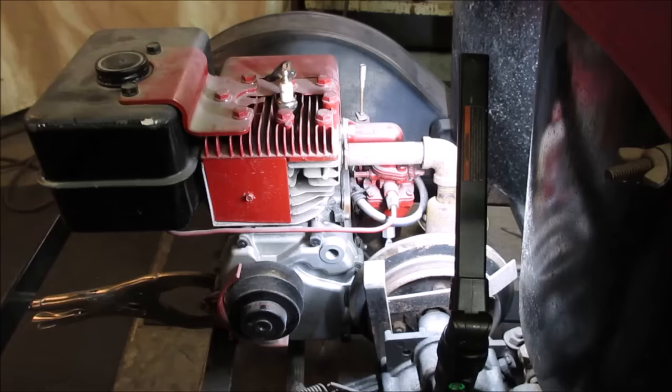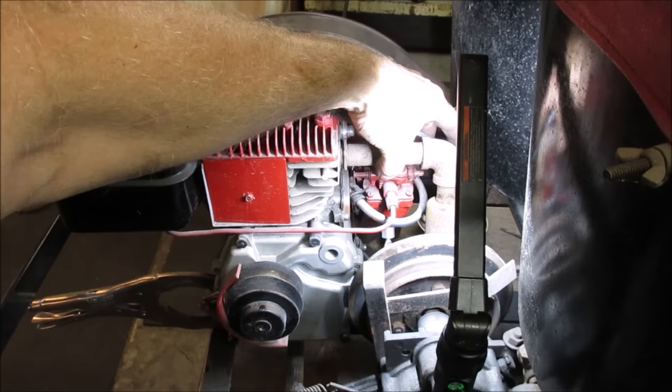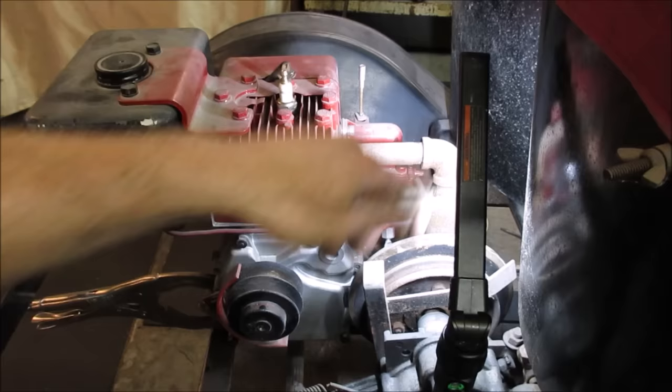Let's go fire it up one more time. It's not resting on there, but what may happen as soon as I spin it up with the fan, as soon as the fan starts to spin a little bit, it may back it right off. Let's just go see if that took care of it. If not, we're gonna have to go start looking into that governor setup.